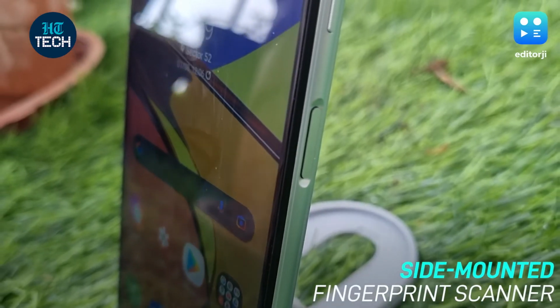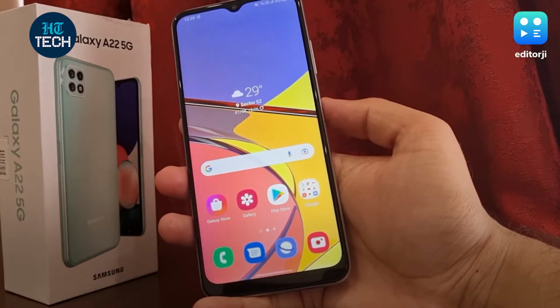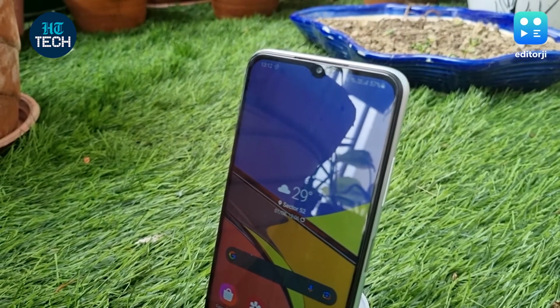Now, the side-mounted fingerprint scanner is blazing fast and is actually quite well placed for the thumb to naturally rest while holding the phone. There's also a full SIM tray that can support 2 SIMs and an SD card at the same time.